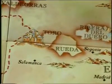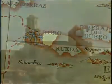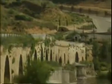Both of these regions could soon follow in the footsteps of Toro, a small denomination on the River Duero, which has already shown what it can do with its modernized, yet quite traditional red wine.